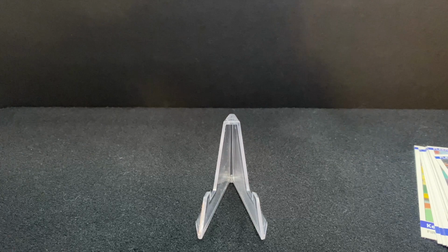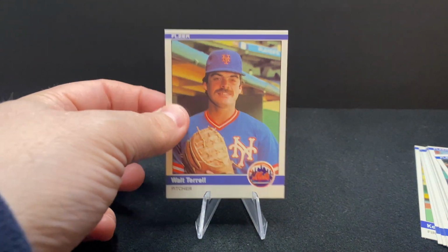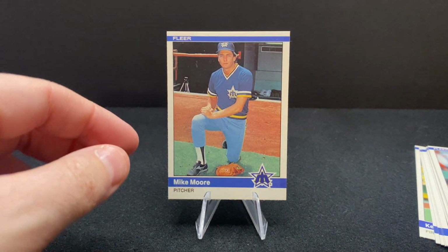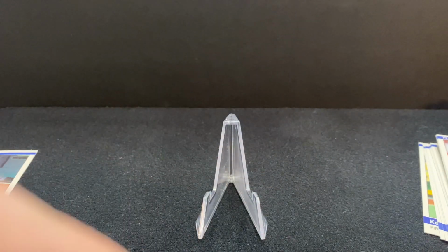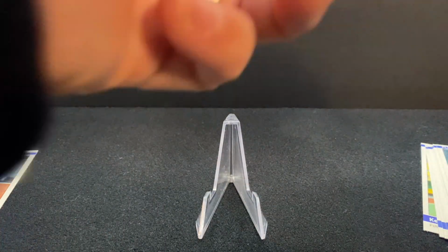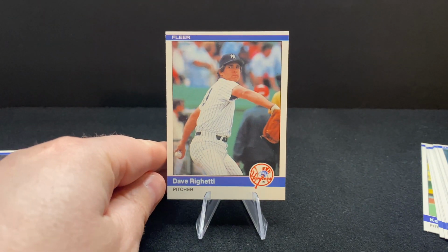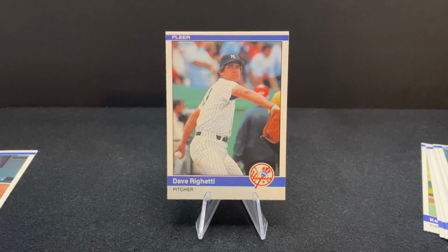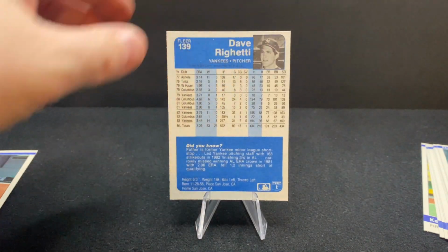All right, first up is Walt Terrell with the Mets. Okay. There is Mike Moore, who was a good pitcher for the Mariners there. Left-handed pitcher here is Dave Righetti, who had a lot of good years with the Yankees. In 1983, the year before this, he throws a no-hitter against the Red Sox in Yankee Stadium on the 4th of July.